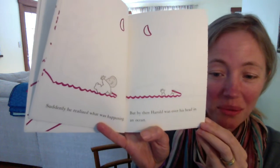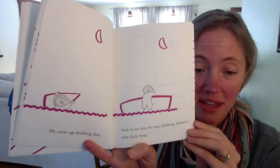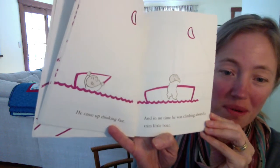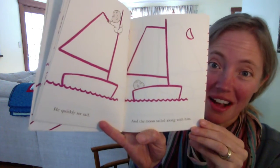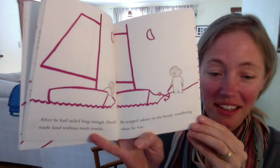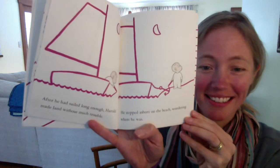But by then, Harold was over his head in the ocean. He came up thinking fast. And in no time, he was climbing aboard a trim little boat. He quickly set sail, and the moon sailed along with him. After he had sailed long enough, Harold made land without much trouble. He stepped ashore on the beach, wondering where he was.